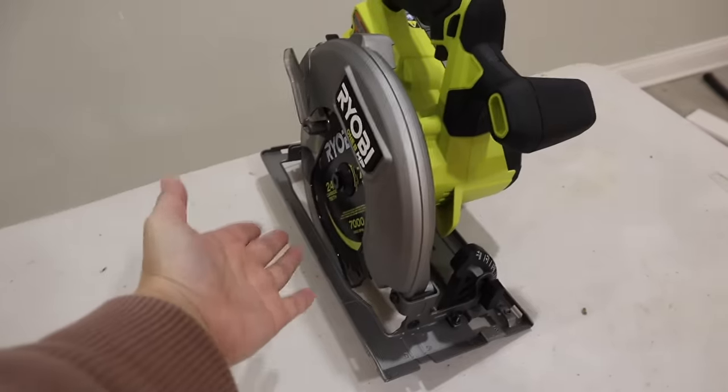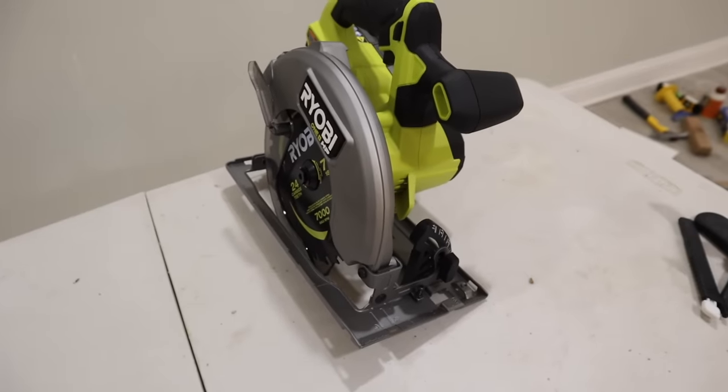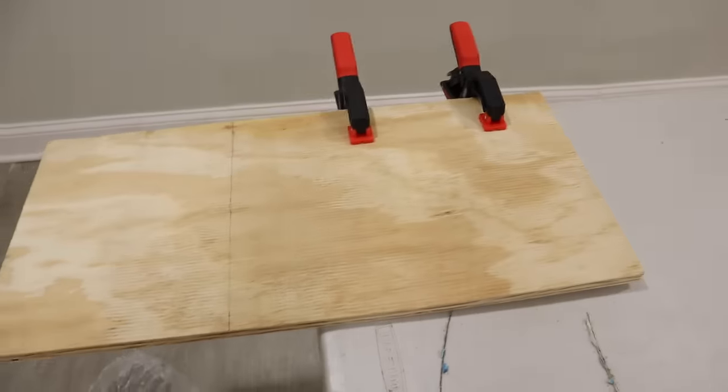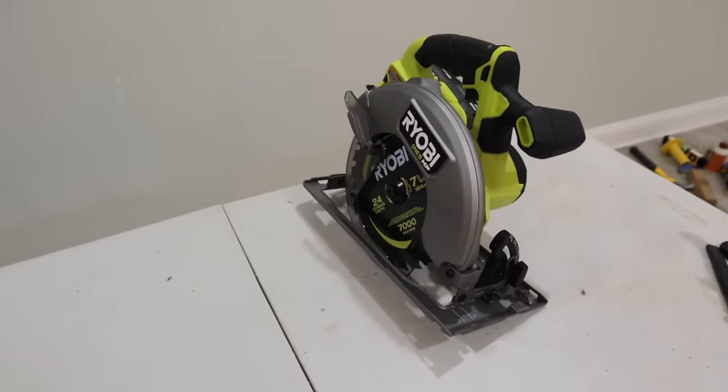You guys, I got a circular saw. I'm very excited to use it. This is actually my first time using one, so I'm of course going to do a test piece over here, try it out, see how I like it. Am I nervous to use this thing? Just a little bit, but am I excited? Heck yeah.